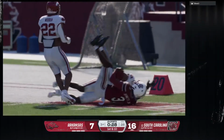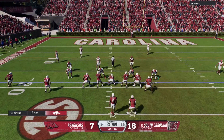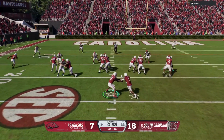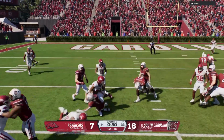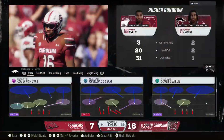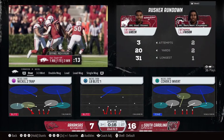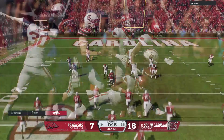We always talk about yak, and that was third and very manageable. They were just throwing the ball to the sticks, just trying to pick up a simple first. But when you've got playmakers like that who can do things after the catch, any play could be an explosive one, and you saw it right there. Tremendous job getting it to him early, and he does the rest.